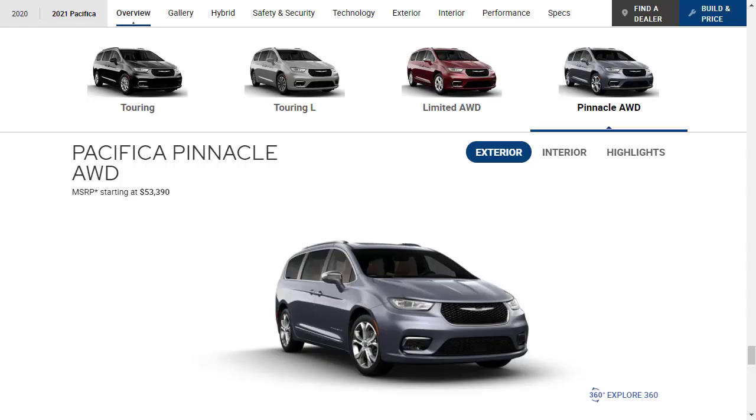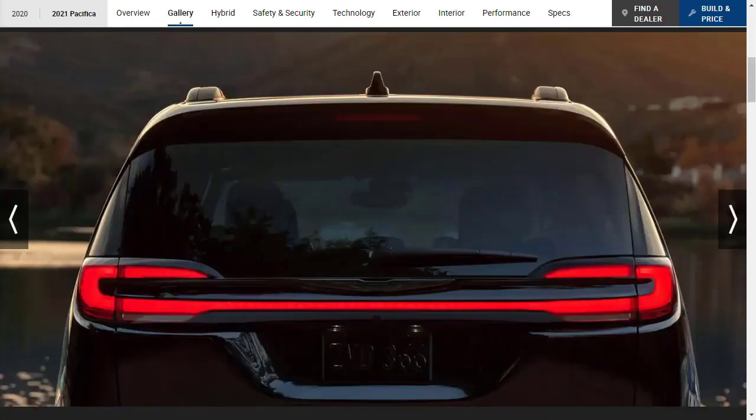The 2021 Chrysler Pacifica minivan comes in 4 trims: Touring, Touring L, Limited all-wheel drive, and Pinnacle all-wheel drive. Okay, let's jump into this build and price review of the all-new redesigned 2021 Chrysler Pacifica.